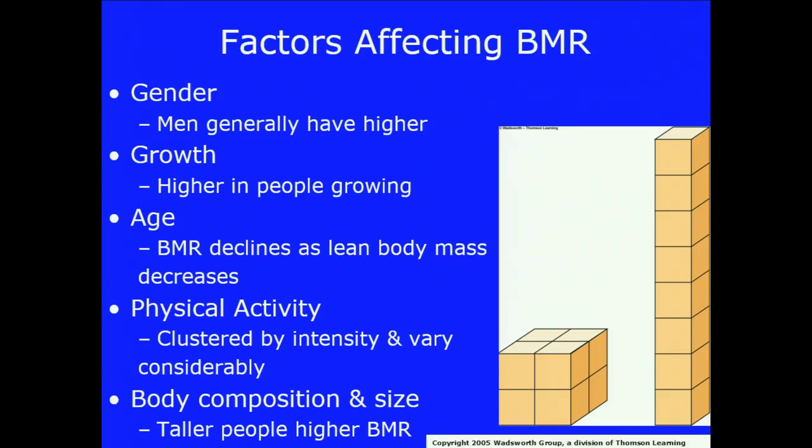There are some people that, just through genes, it may run in families, tend to have higher basal metabolic rates than other people, or other people may have slower ones than others. Okay, so that was a short one, but that's good.